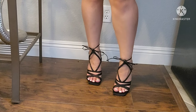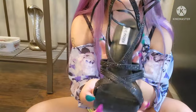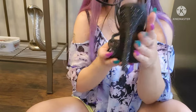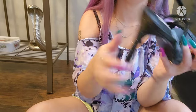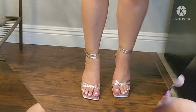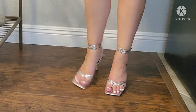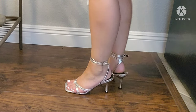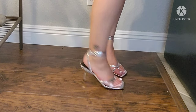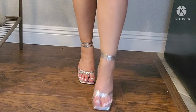Let's move on to pair number two. I will also do close-ups so you guys can see. So this is what they look like close up. Very cute, but unfortunately, they don't fit. So there's those. Here is pair number two. I absolutely love these, but if it's hard to tell on your end, they do not fit.